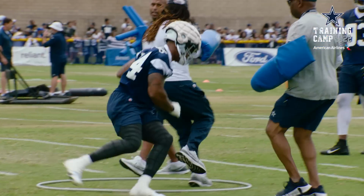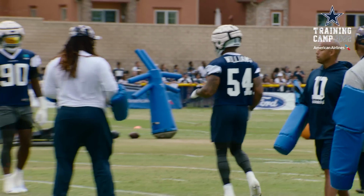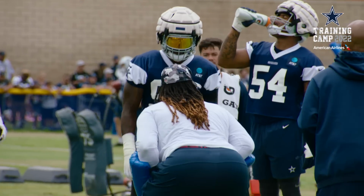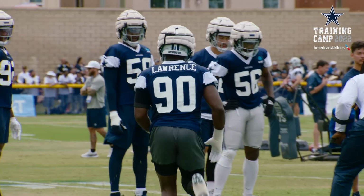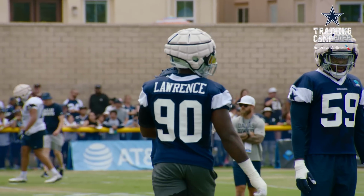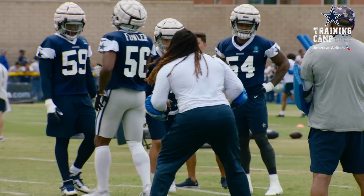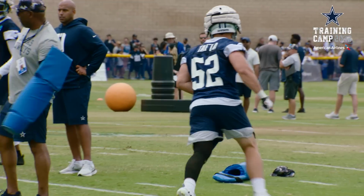I love the blend of physicality and finesse between him and Dorrance Armstrong. Dorrance Armstrong definitely has power. Let's not take anything away from him in that category. But at the same time, Dorrance Armstrong is much more refined at this stage in his career, has a bit more finesse. I think Sam Williams is going to come in and provide kind of that thunder versus lightning combo at the right defensive end opposite Demarcus Lawrence. I think Sam Williams is a punisher with his hands.